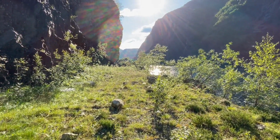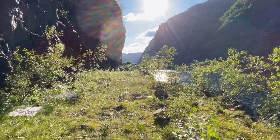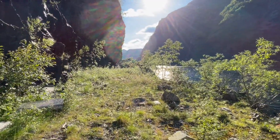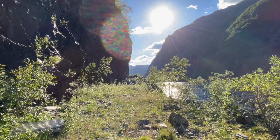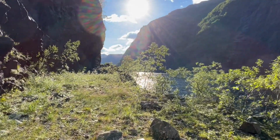Wow, I crossed the old tunnel without a flashlight. That was scary. And this, oh, I can see it now. The whole mountainside has come down there. Oh my goodness, why am I doing this?